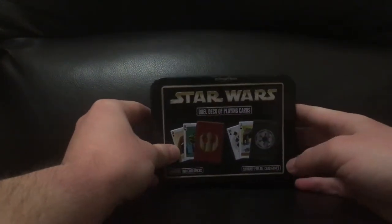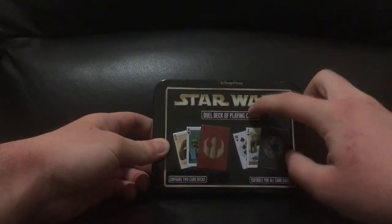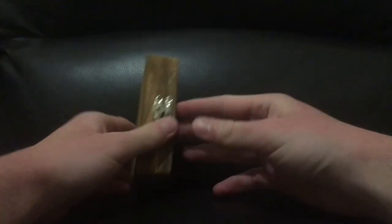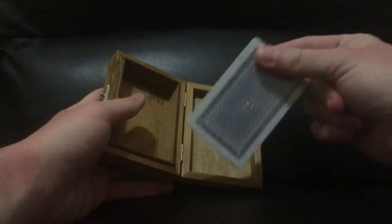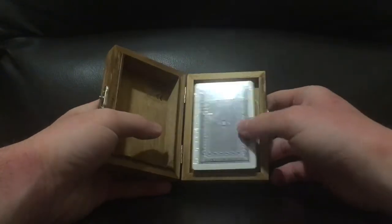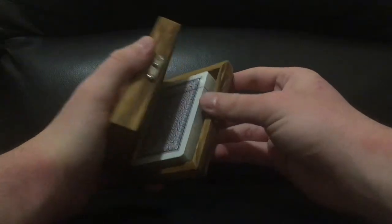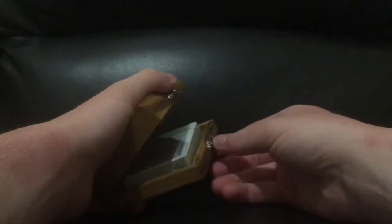And here is a Star Wars deck of cards. There's actually two decks inside. I don't want to open it, they'll spill everywhere. It'll be a mess. This little thing, it's not very great, but yeah. Just a crappy deck of cards inside. I've never opened it, so I don't know if they're crappy, but just a guess. And now it won't close. Yeah, whatever.